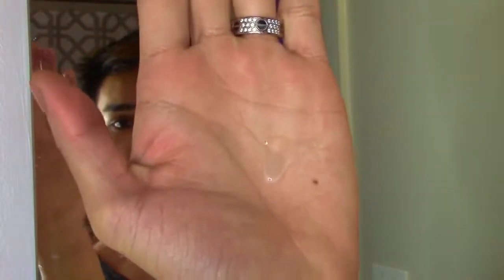So anyway, I usually just take out a pea-sized amount, about that much, not a lot at all. See, a little tiny dab. I'll work the product into my skin and then add a tiny little bit of water. And then I'll start massaging this into my skin.